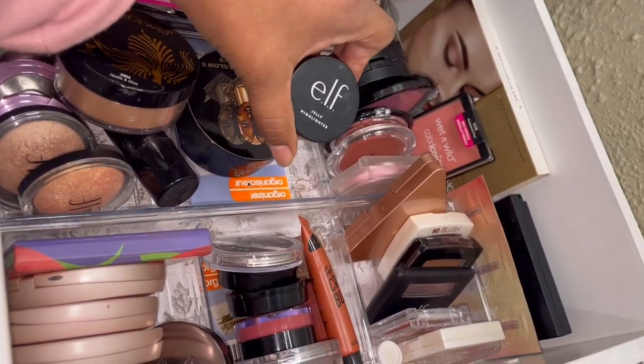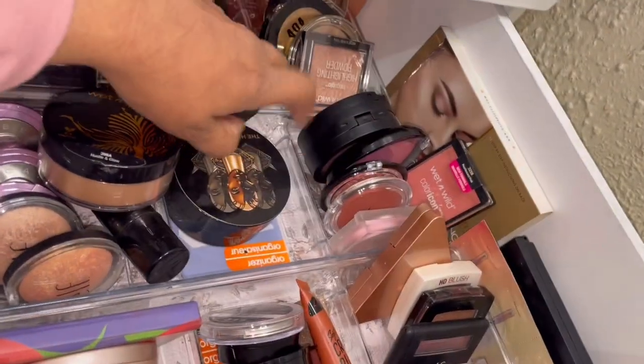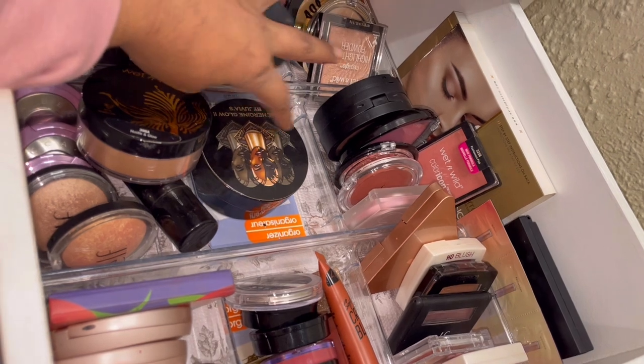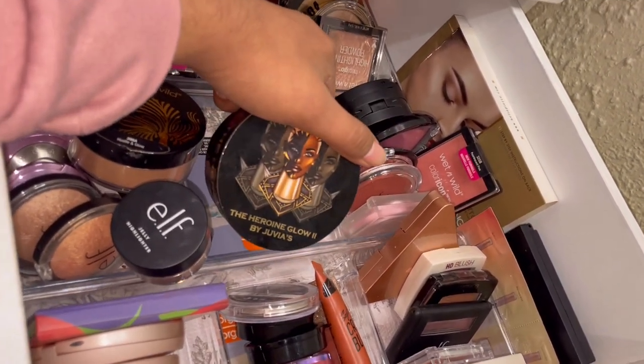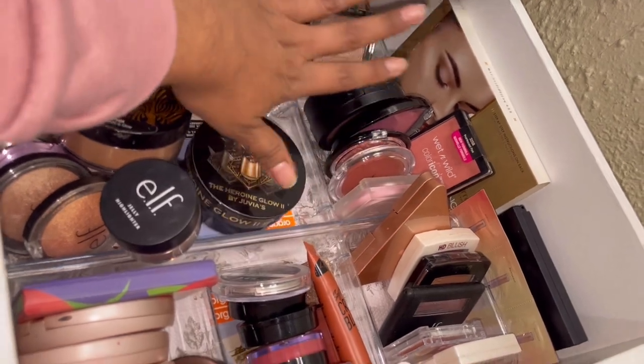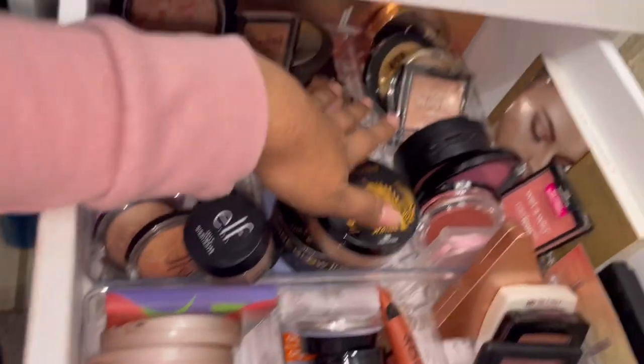Same with this one. It's a beautiful shade. It looks beautiful on the skin, but since it's a jelly, I just kind of forget about it. And this one is just a big packaging from, what is it called, the Juvia's, the Heroine Glow. It's okay. This one is actually an okay shade, but I tend to forget about it.